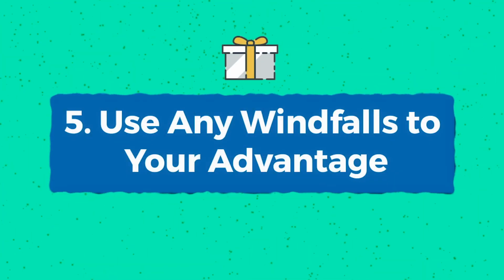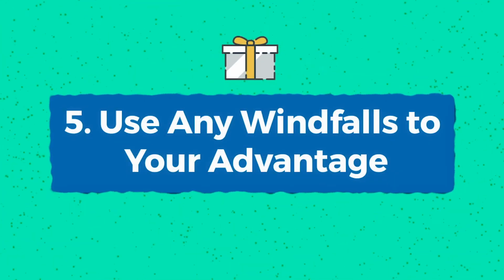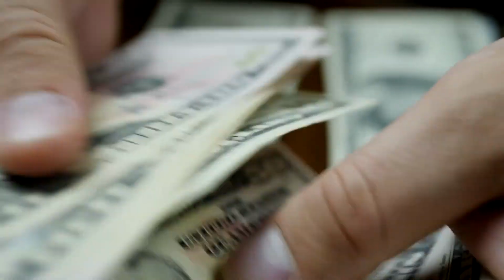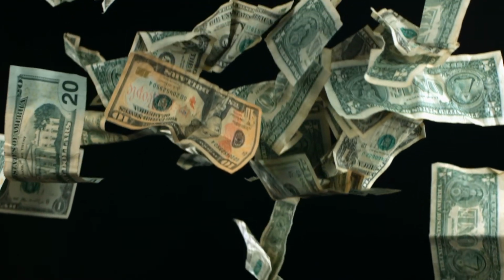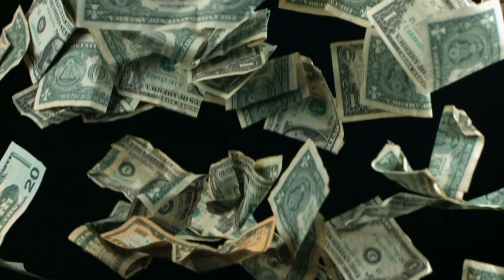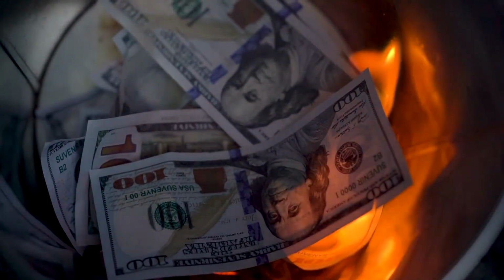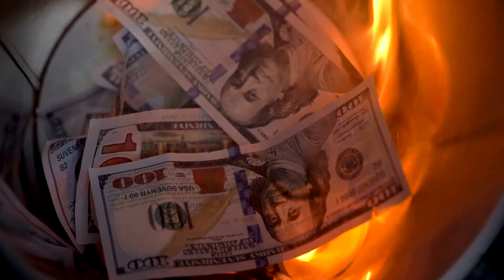And step number 5 is going to be use any windfalls to your advantage. So whether this is a tax return, you get a bonus at work, or maybe grandma sends you some birthday money. Whatever it is, I know it can be very tempting to go out and splurge a little bit of that money, treat yourself to something nice. Try to resist that temptation if you can, and focus on what your actual goal is. Do you really want the new pair of shoes, or do you want to buy the house a little bit sooner?